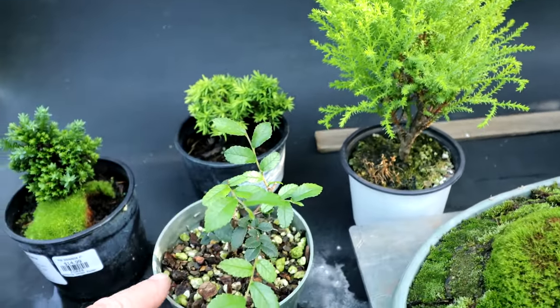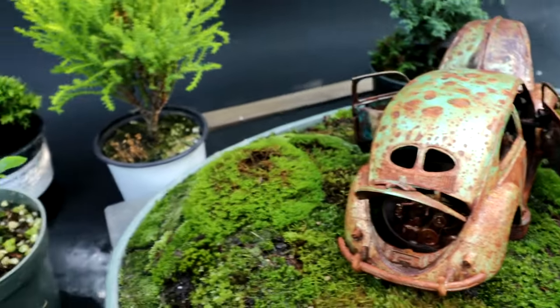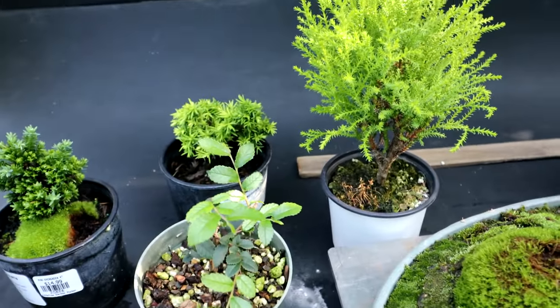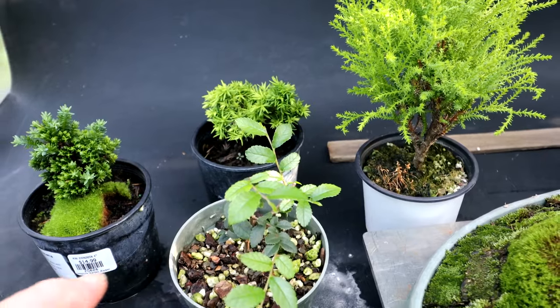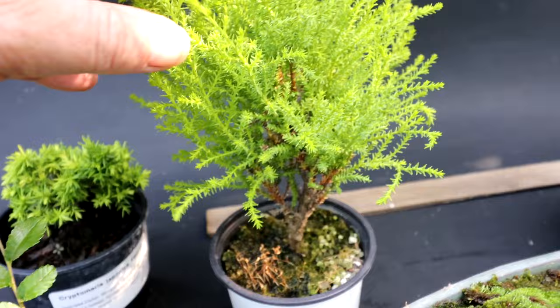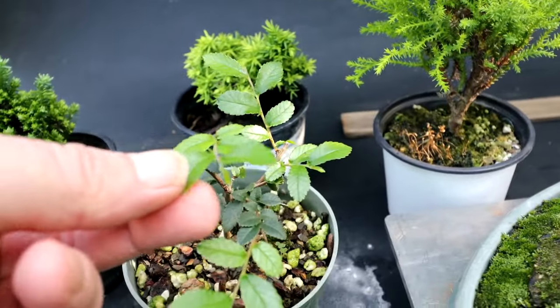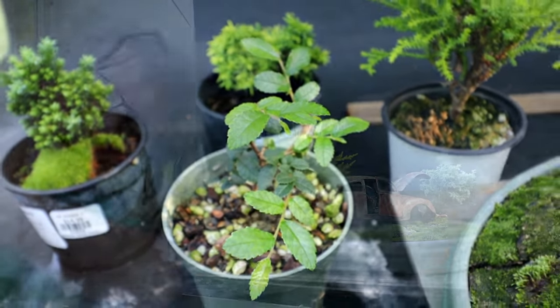And I was thinking of using the Chinese elm to kind of grow out the back of the vehicle, and I'm changing my decision on that. I think the leaves are still too big for this Penjing. I'm going to keep it all small conifers in the planting. I think this would look out of scale with the other trees.